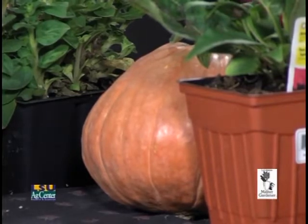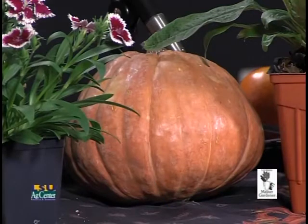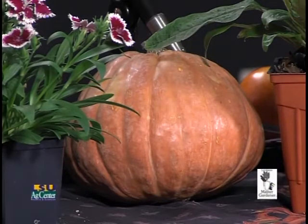Time, it's going to last a long time. As long as you don't carve it, it will sit there. And keep it dry, and keep it as cool as you possibly can. It is a wonderful ornamental. And on the flip side, these are also edibles.